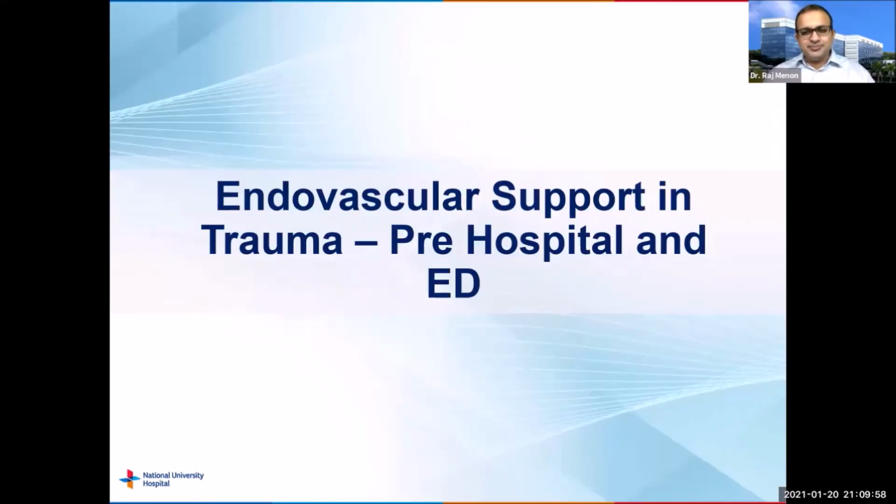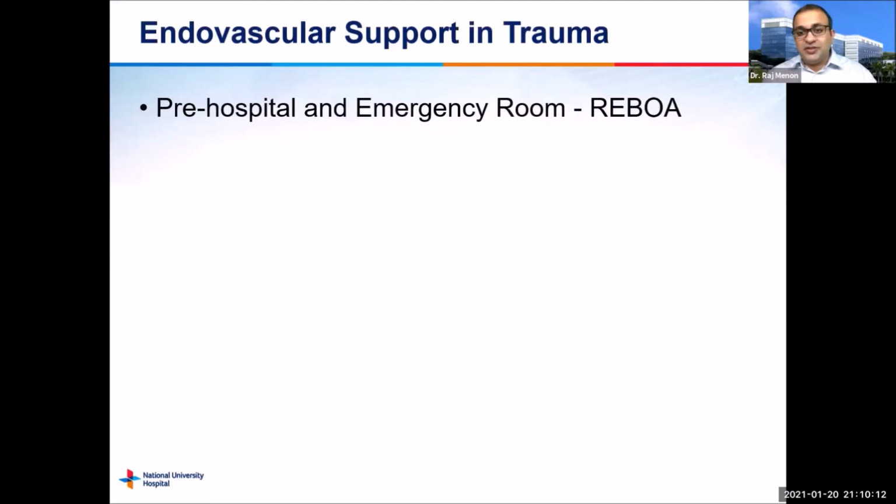Now, of course, endovascular support in trauma extends all the way to the pre-hospital and ED setting. And this is clearly what we're talking about here, REBOA, Resuscitative Endovascular Balloon Occlusion of the Aorta, which is a growing role now in many major trauma centers and trauma regions around the world. It comes with a greater familiarity with vascular access, availability of balloons, but it's not a simple procedure. It's something which requires a lot of preparation, a lot of training, and very clear application of when you select patients for this.